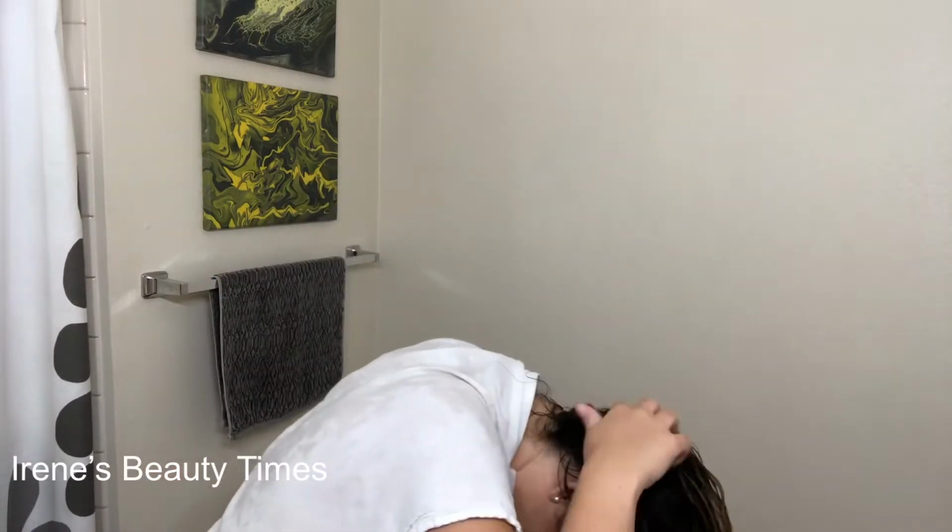Also, I know a lot of people don't rake their product through. I prefer that just because I have so much hair. It just makes things quite easy for me to maintain the definition and still keep my volume.